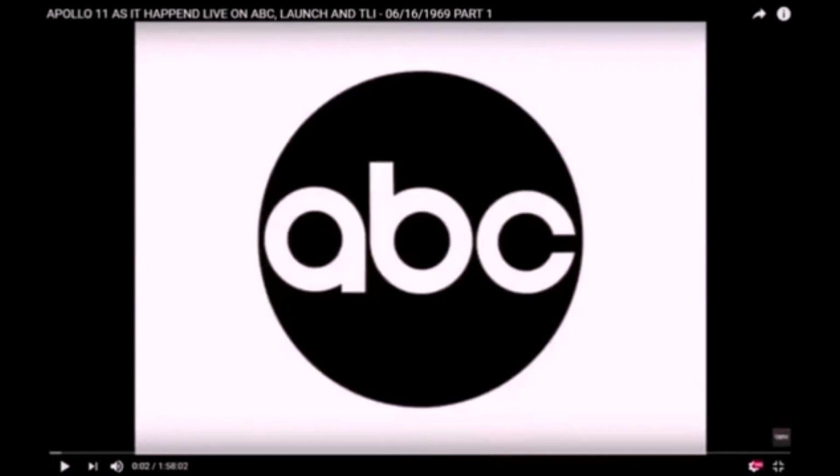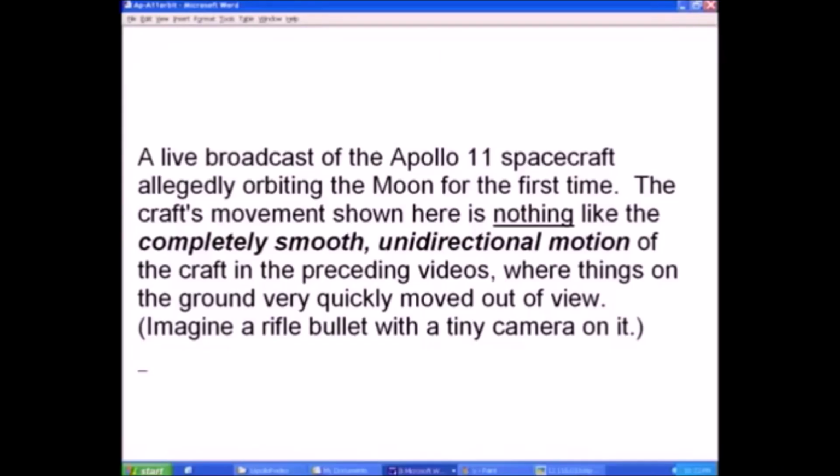Now this is supposed to be live footage of Apollo 11 as it was starting to orbit the Moon when it first arrived there. And so I'll read this. A live broadcast of the Apollo 11 spacecraft allegedly orbiting the Moon for the first time. The craft's movement shown here is nothing like the completely smooth, unidirectional motion of the craft in the preceding videos, where things on the ground very quickly moved out of view. Imagine a rifle bullet with a tiny camera on it. And as a matter of fact, the Apollo 11 spacecraft was supposedly orbiting the Moon at twice the speed of a rifle bullet. And here's Frank Reynolds and his sidekick analyzing and commentating on what's going on.